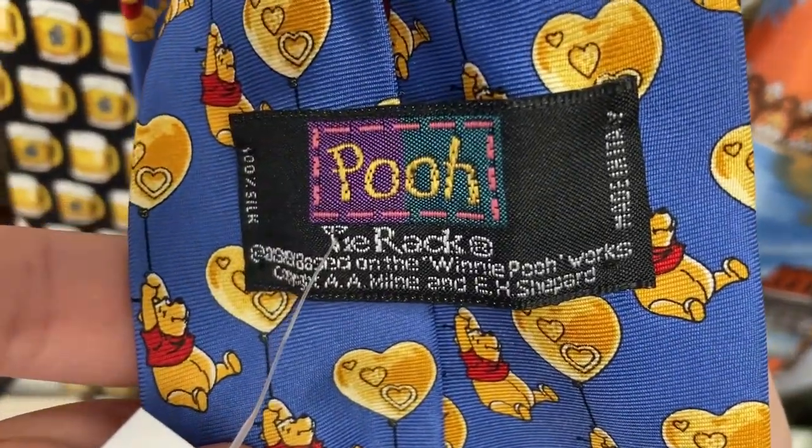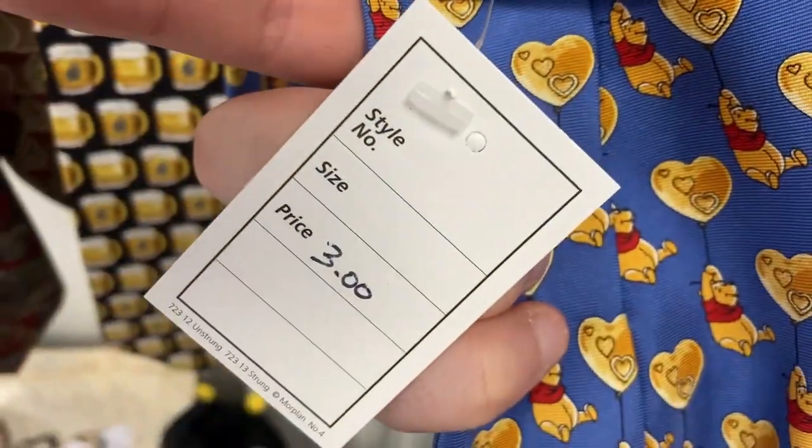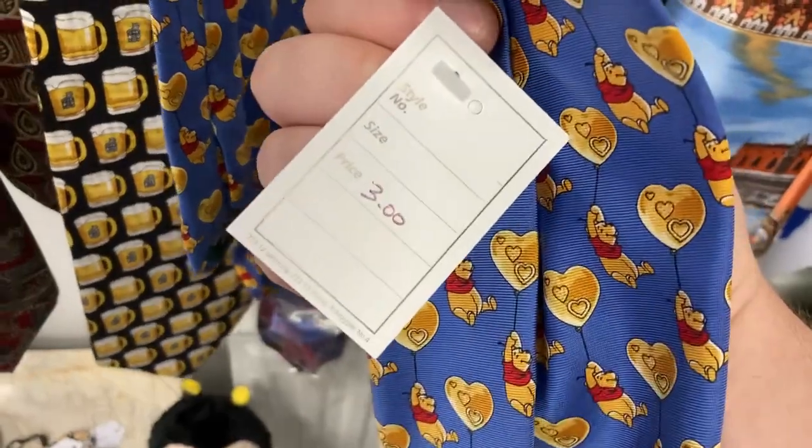And they're pretty cool. We got a bit of a poo obsession at the minute. That sounded bad. Winnie the Pooh obsession.